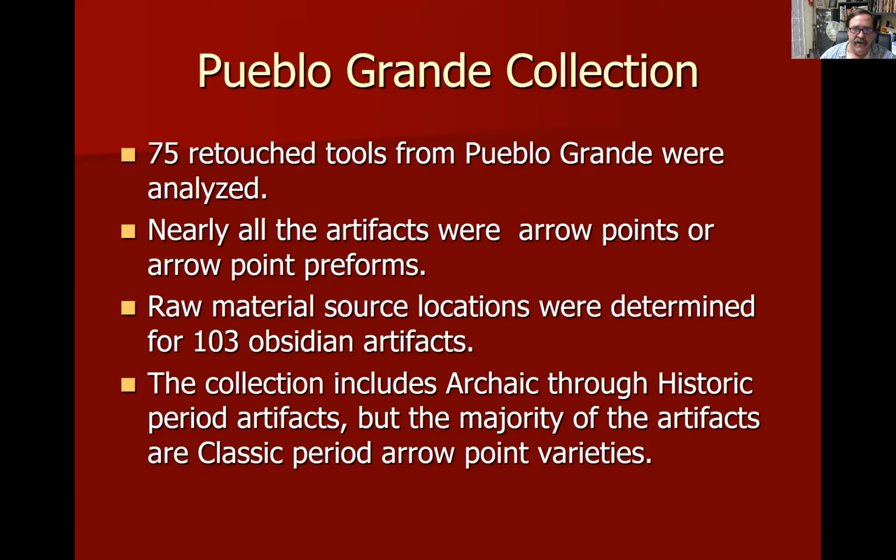We also determined source locations for 103 obsidian artifacts that have been collected through the site. And the collection includes materials that date from the Archaic period, roughly 5,000 years ago, up through the Historic period. And in this part of the world, the Akimel O'odham, who are the people who live in the Gila River Indian community, continued to make and use projectile points up until the late 1800s. And so unlike other parts of the world where metal points replace stone points, the stone continued to be used quite late.